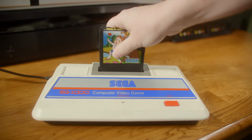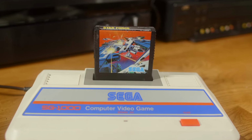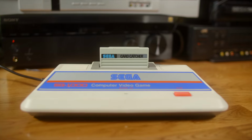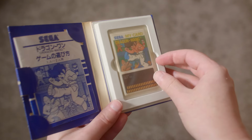Most games came on the cartridge format, however Sega console designer Hideki Sato disliked them, saying they looked like little black tombstones. So he came up with the card catcher, which would play Sega My Cards, which held less overall memory. But the size of games back then was already pretty small.